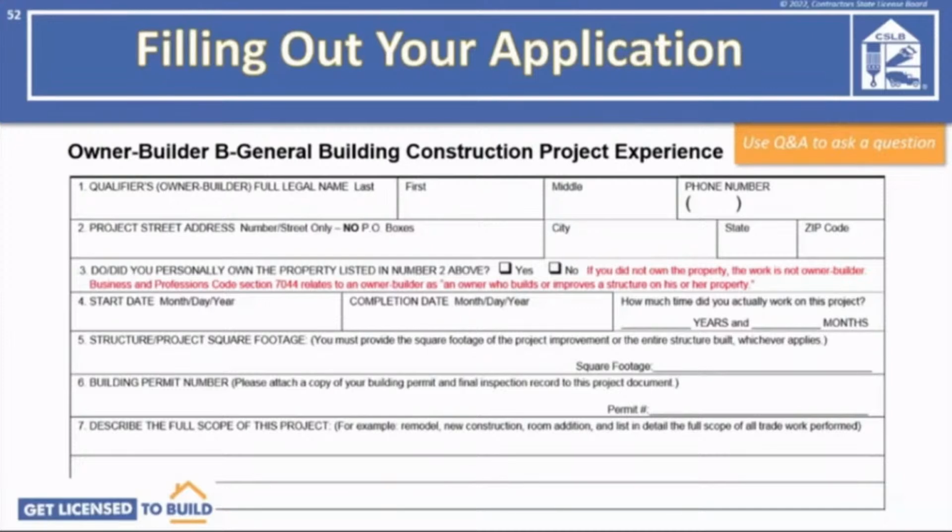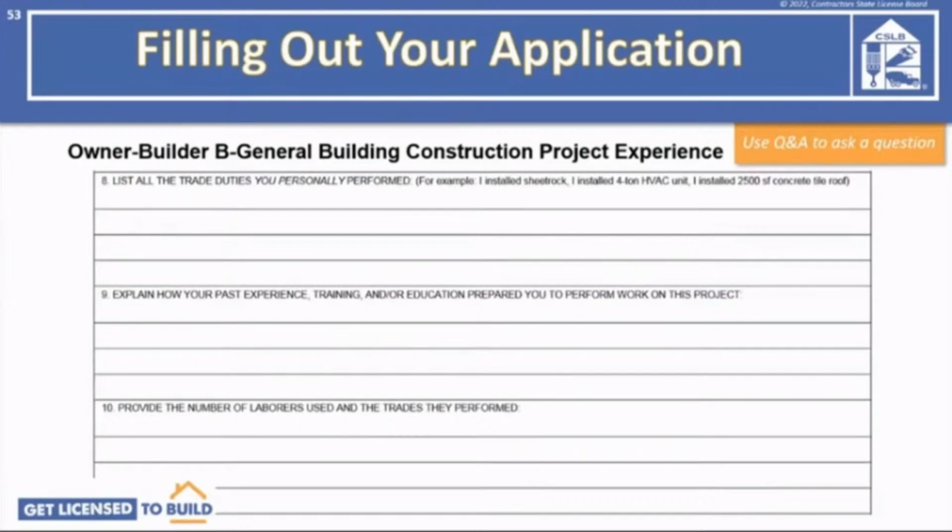The experience must be verifiable through building permits, final inspections, and other documentation. You will need to list the building permit number on line 6. On line 7, you will need to provide the scope of the project. Part 2 of 3, in boxes 8 through 10, you will need to provide more detailed information about the project.